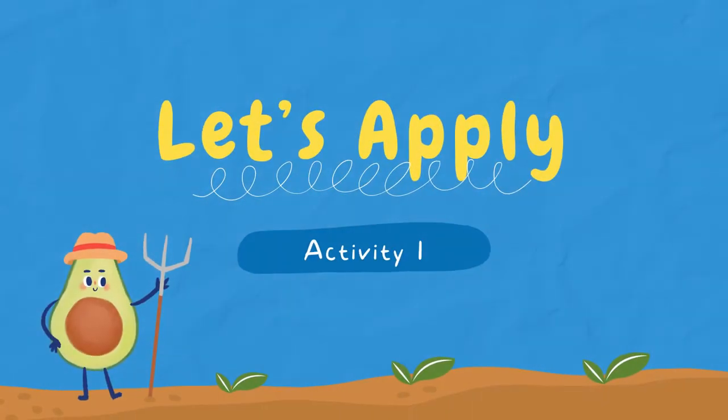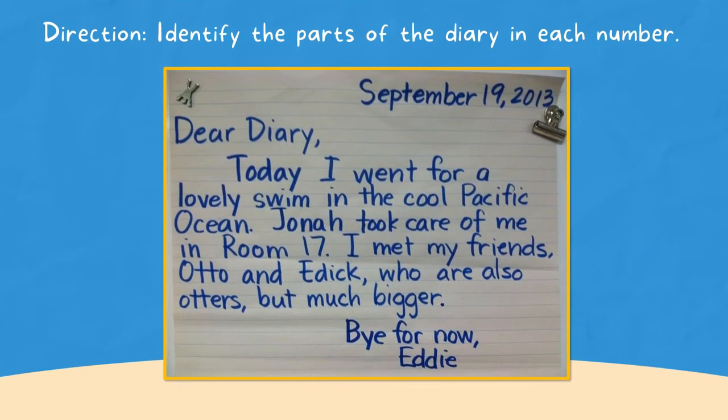Now let us try to apply what you have learned. Direction: identify the parts of the diary in each number. Number 1, number 2, number 3, and number 4.